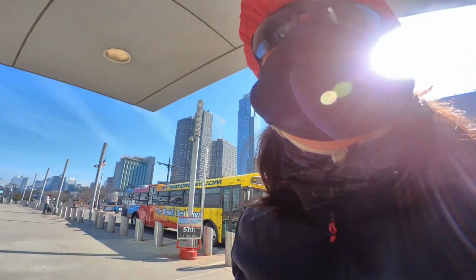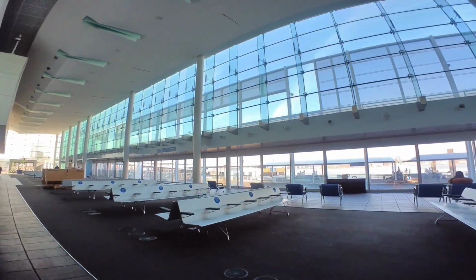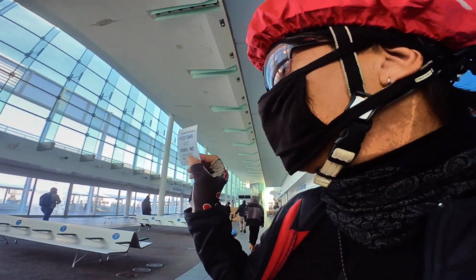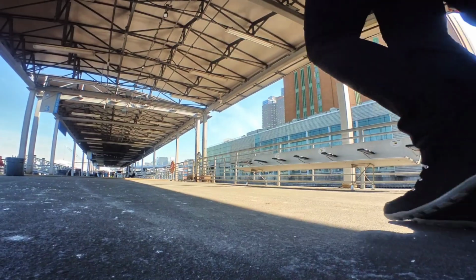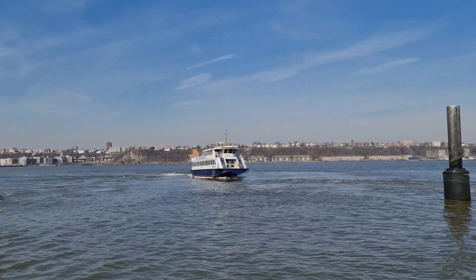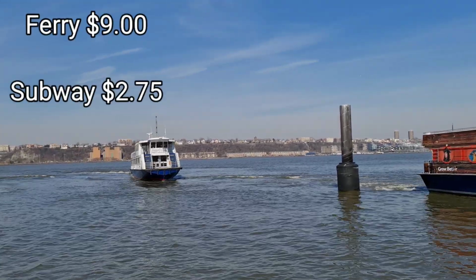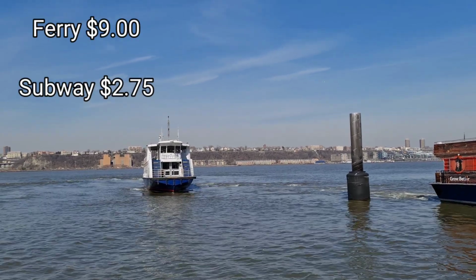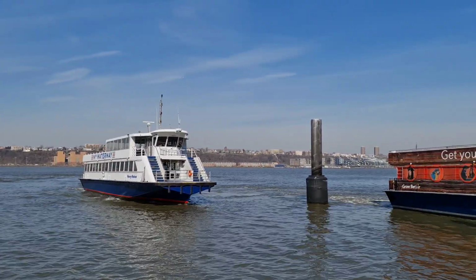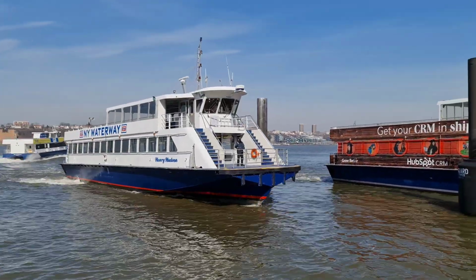I'll fold my Brompton, very small, so it'll be no problem to get in. Wow, it's beautiful. So let's go to the information and buy some tickets for the ferry and go to New Jersey. Okay, got the tickets and we're going to number 5. Let's go. It's expensive though. It's $9. So if you really just want to cross to New Jersey, get a subway. It's $2.75. But you know, it's a trip.